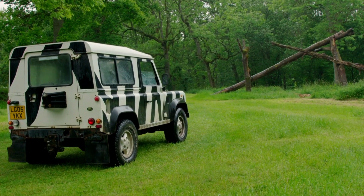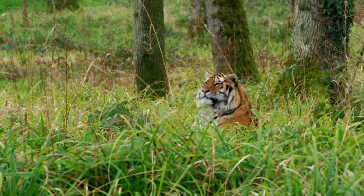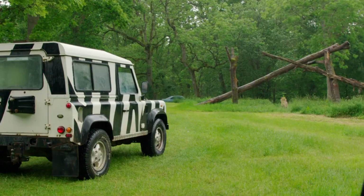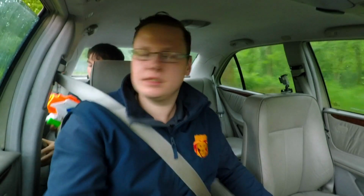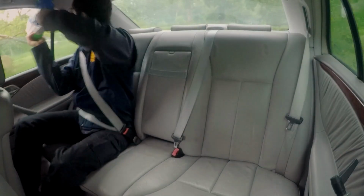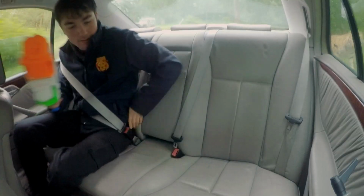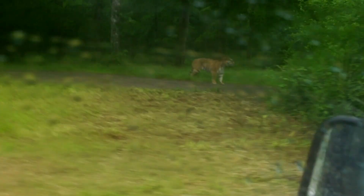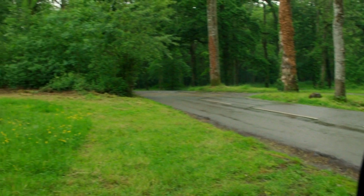Sure enough, once he's scoffed his chicken dinner, the car has caught the eye of this tiger. Oh, he's going to go for the car. Oh, there we go. Will the keeper's monster water pistol be enough to put him off? He's given up. A squirt of water seems to have turned Red into a big pussycat. For all of about 2 seconds.